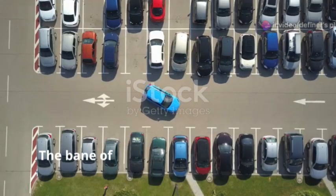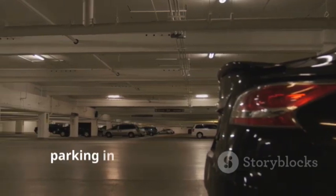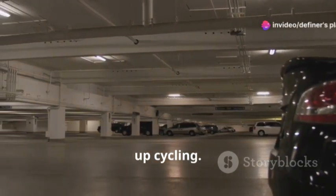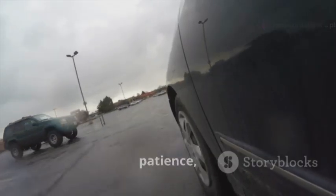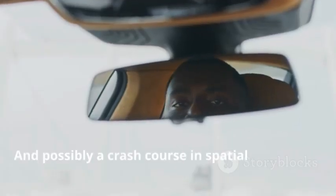Parking. The bane of every new driver's existence. Parallel parking, reverse parking, parking in a straight line. It's enough to make you want to sell your car and take up cycling. But fear not, my parking-challenged friends. There's hope for you yet. The key to successful parking is practice, patience, and maybe a little bit of luck. And possibly a crash course in spatial awareness.